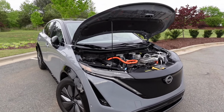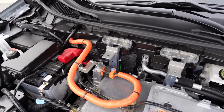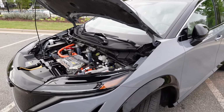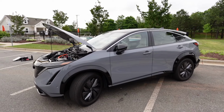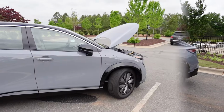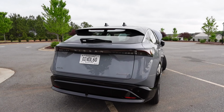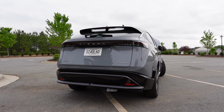Powering the 2024 Nissan Ariya, you're going to see an 87 kilowatt hour battery pack with a 178 kilowatt motor. This pumps out 238 horsepower with 221 pound-feet of torque, has a single-speed reduction gear, range is about 289 miles for this particular configuration, and then curb weight is 4,600 pounds. The overall length is 182.9 inches with a wheelbase at 109.3, width is 85.5, and height is 65.4 inches. Minimum ground clearance is also 7.1 inches.